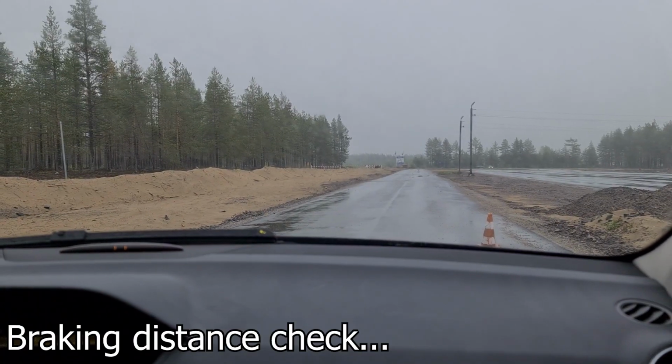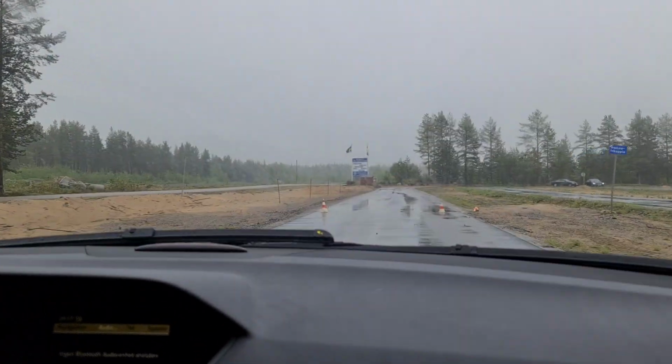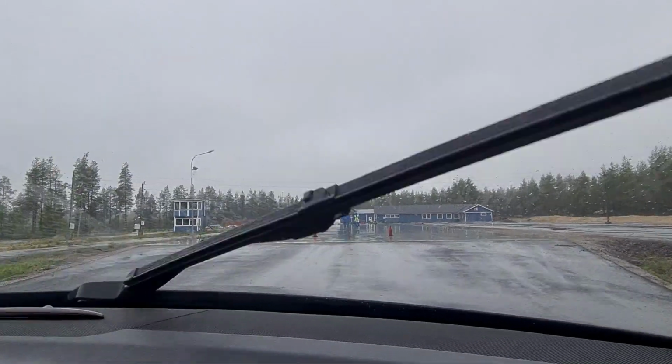Well, you can try it up to 70 kilometers an hour whenever you're ready. Bang it. Oh, that was great. Right, so what needs to happen now is two people walk out onto the skid pad, like two mannequins, figures, things, and you have to swerve? I think so. I'm unsure. I'm going to check what she's doing.